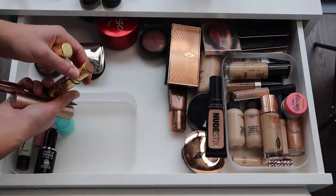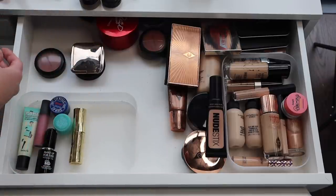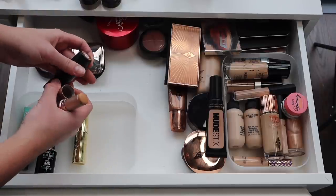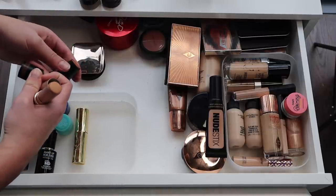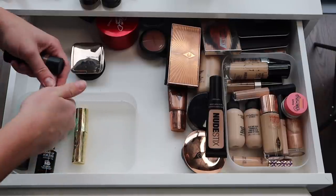Now this contour stick is just about done, so I'm going to finish that up. I want to have a second one for once that dies. I've been using this Bare Minerals one when I'm a bit more pale, and then this terracotta tan one by Nude Sticks when I have a bit more of a tan. So I'm not mad if I keep both of those options in there, because after a few more uses of that, I know that'll definitely get tossed out.